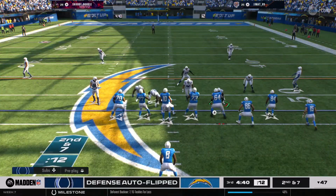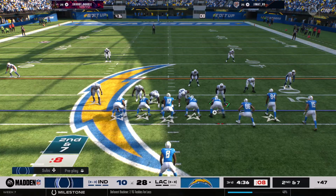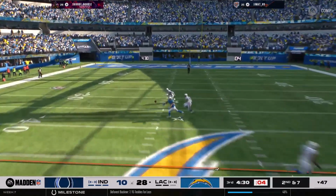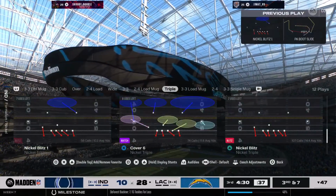Ball on the 47-yard line. Here's 2nd and 7. Back in. Hot. Set. Now it's Herbert, looking down the field there, but it falls incomplete.